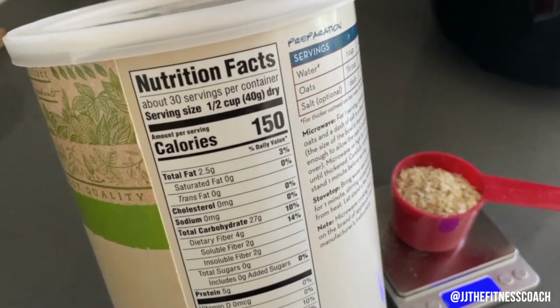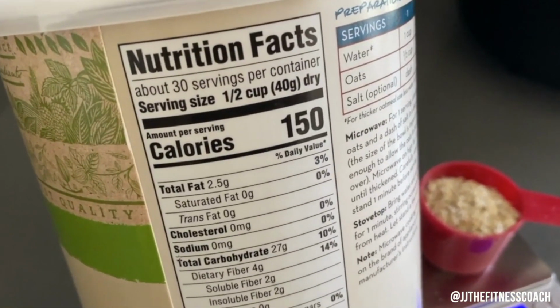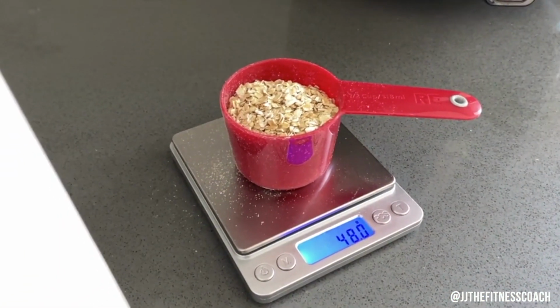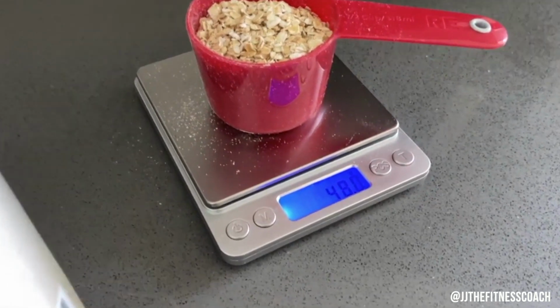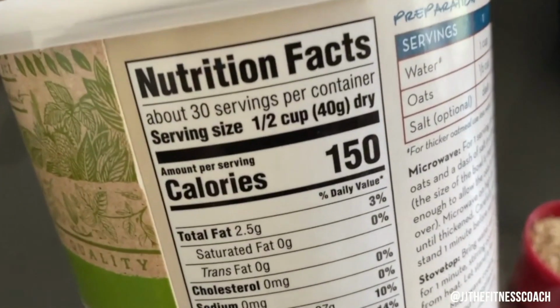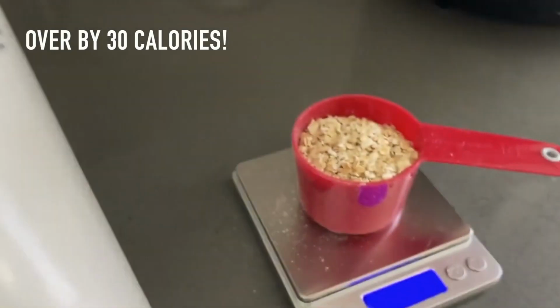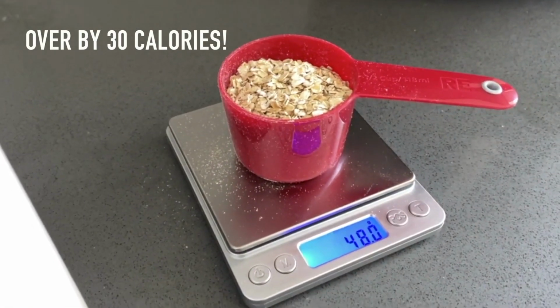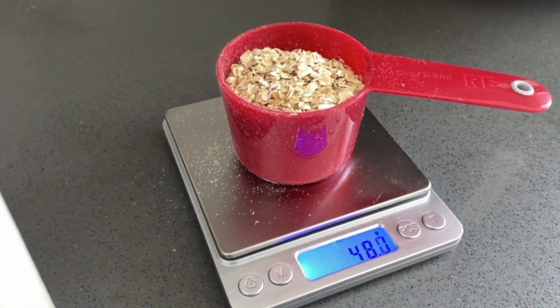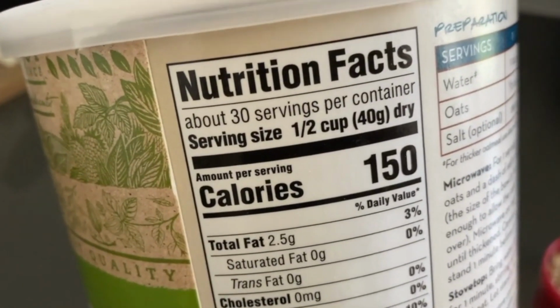If we look at this nutrition label, it says a half cup is 150 calories. But if we were just to eyeball it, okay, that's a half a cup, that's 150 calories, we would be wrong. If you look, that's actually 48 grams, and the serving size is only 40 grams. So that's a 30 calorie difference just by eyeballing it. That's why we always want to use a food scale to measure the exact grams so we know exactly what we're putting in our body.